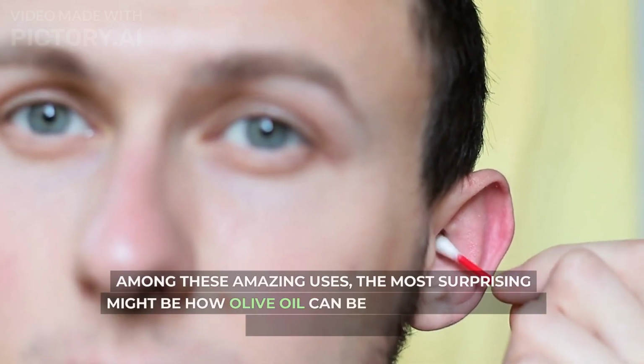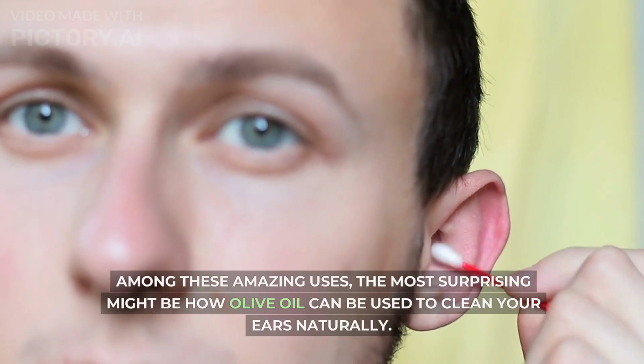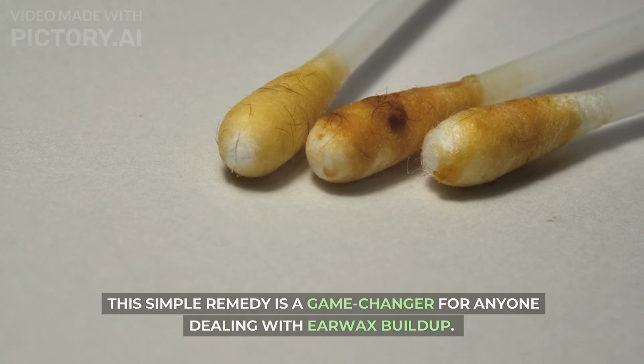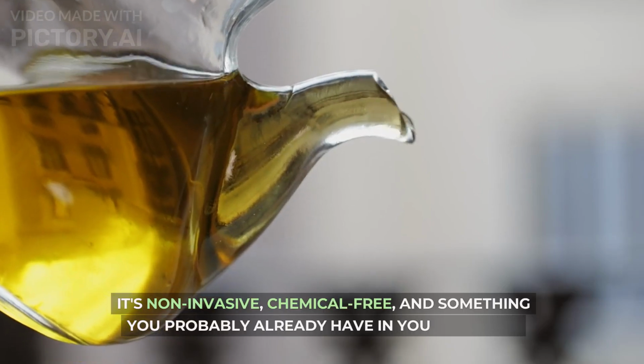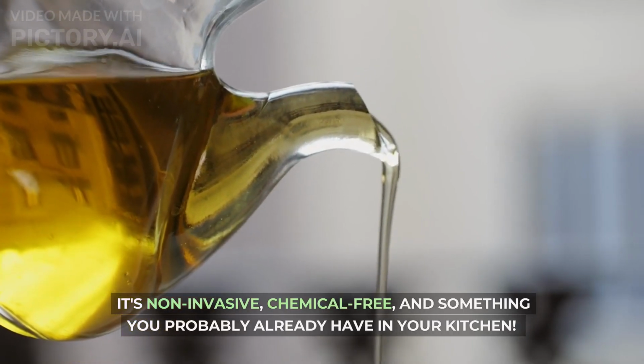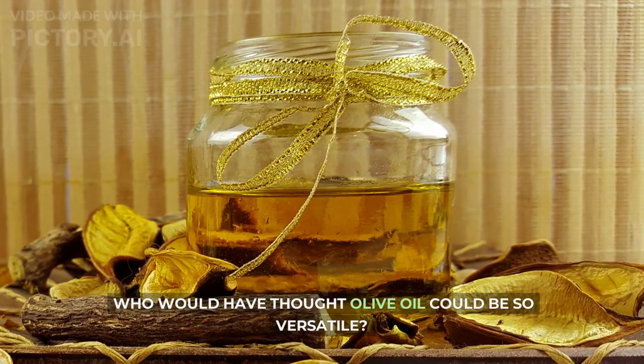Among these amazing uses, the most surprising might be how olive oil can be used to clean your ears naturally. This simple remedy is a game-changer for anyone dealing with earwax buildup. It's non-invasive, chemical-free, and something you probably already have in your kitchen. Who would have thought olive oil could be so versatile?